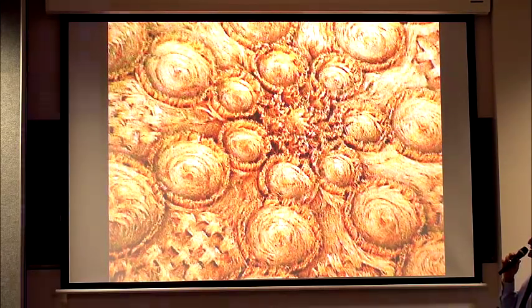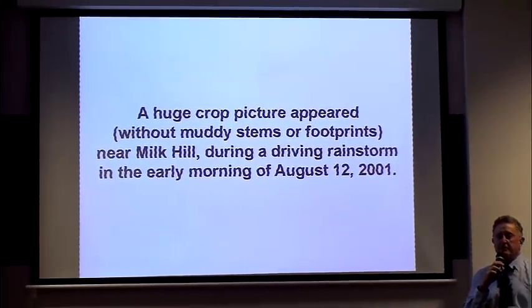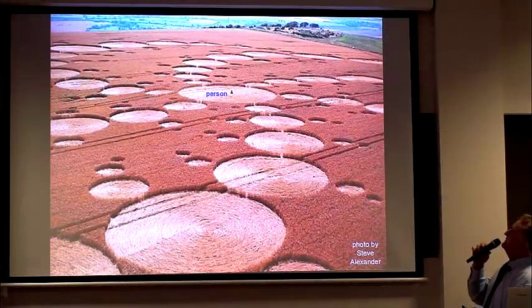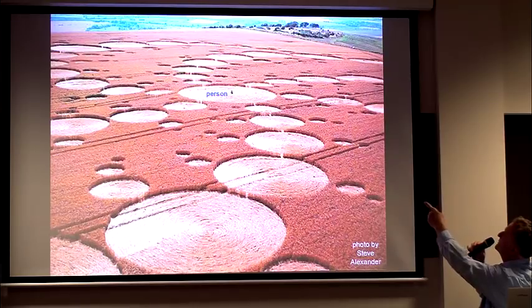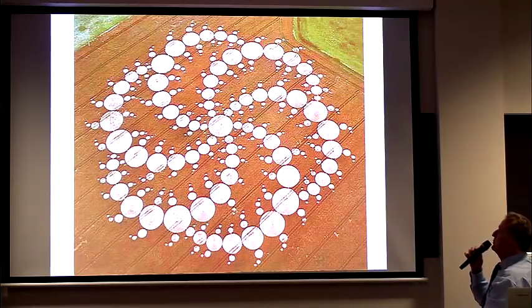Visually. Let's keep going. The most famous one, Milk Hill, driving rainstorm, middle of the night, August 12, 2001. There were people there at 12 o'clock, it wasn't there. 4 in the morning, it was there. Nobody saw anything. The rain was just torrentously pouring down. They came in the next morning, there were no muddy stems, nobody had been stepping anywhere. And what did they see? This massive thing, that's a person. This is photographed by Steve Alexander, very famous. The next morning, the top of Milk Hill, there's a person sitting in the middle and just goes everywhere. I forgot how many circles, but just massive number of circles. Not a trace of anybody walking, no mud. And here's the overall view.